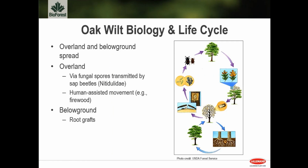I will also note oak wilt cannot be transmitted by pruning an infected tree and then pruning a healthy tree with the same tools. That does not transfer spores. But creating a wound on a healthy tree can provide an opening and an opportunity for spores to get into the tree by the nitidulid beetles. There's also no evidence to suggest that oak wilt can be spread by acorns. The fungus doesn't live in the acorns.